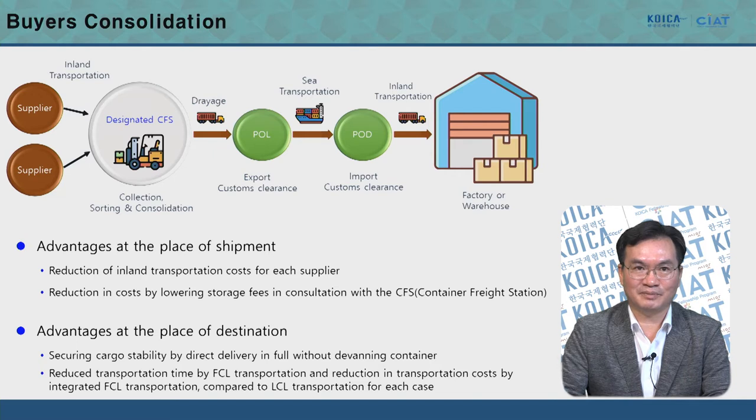At the place of shipment, this process reduces inland transportation costs by having each supplier carry out multiple shipments at once through a designated contract ship with the CFS. Since the entire cargo is negotiated, it is possible to reduce the cost by means of a lowering storage fee. The process also has the advantage that each supplier can transfer cargo to CFS by specifying the inventory function without owning a separate storage place.